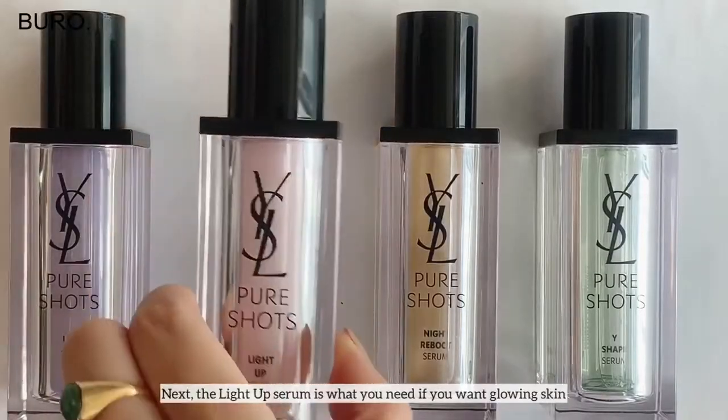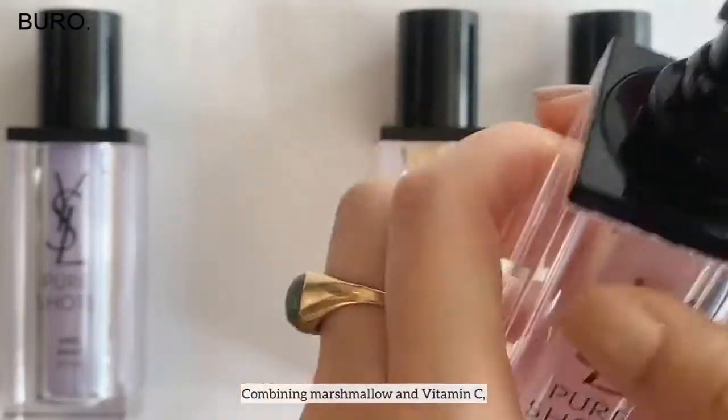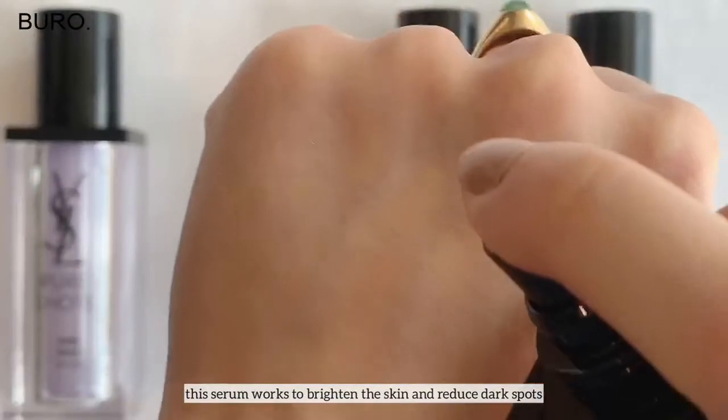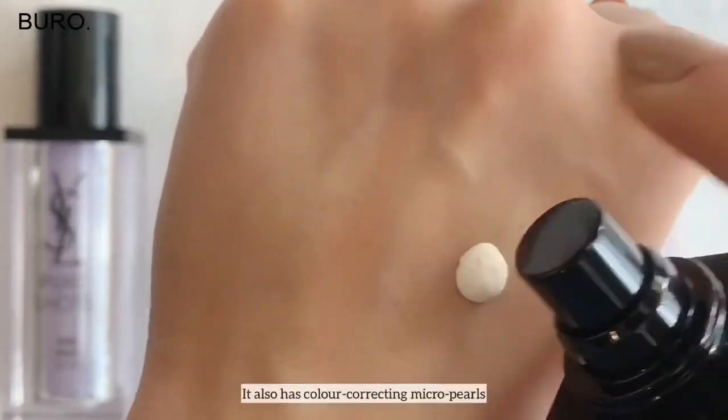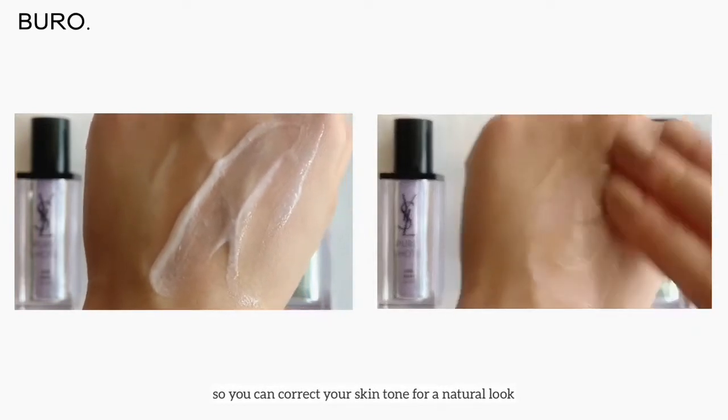Next, the Light Up Serum is what you need if you want glowing skin. Combining marshmallow and vitamin C, this serum works to brighten the skin and reduce dark spots. It also has colour correcting micropearls so you can correct your skin tone for a natural look.